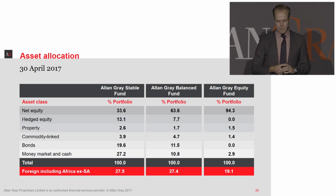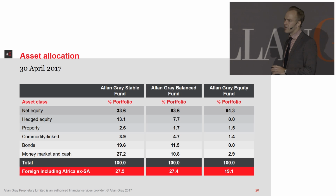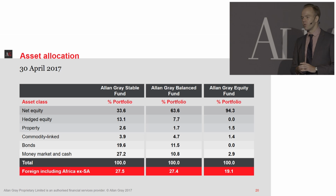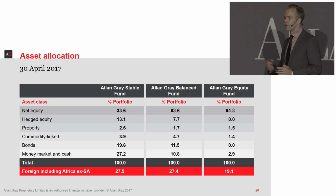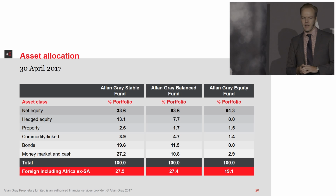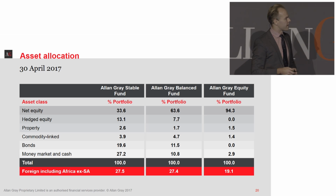So the stable and balanced fund both sitting at 27%, and the equity fund now up to 19%. Remember, we changed the rules for the equity fund a few years back, and we're allowed to now build that up to 25%. So we're making good progress in that sense, getting the portfolio up to the maximum exposure.